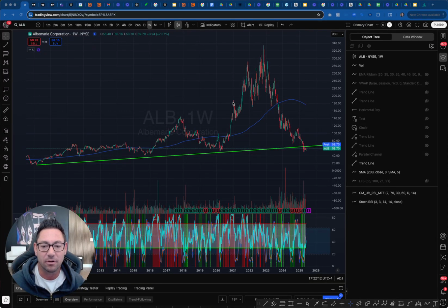Today we're going to cover Albemarle, a chemical and lithium ion company, a massive global company, and we're going to start off by analyzing it from the weekly perspective. The ticker symbol is ALB, so Albemarle, ticker symbol ALB. I'm going to show you why I think this chart has massive potential and is definitely oversold, but I think it's on its way upwards, and I think we have a lot of opportunity in front of us.